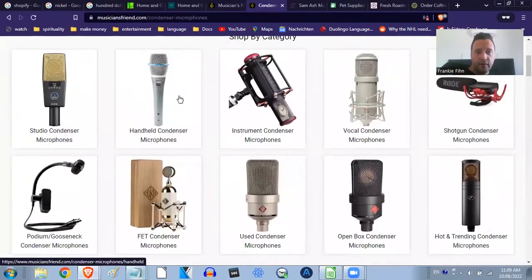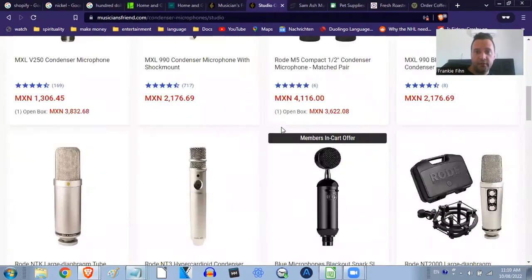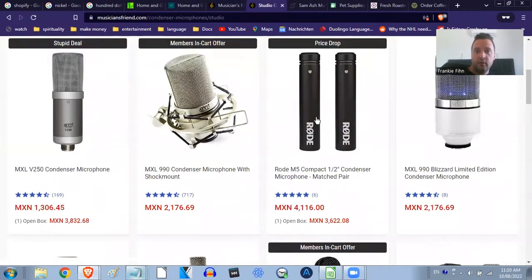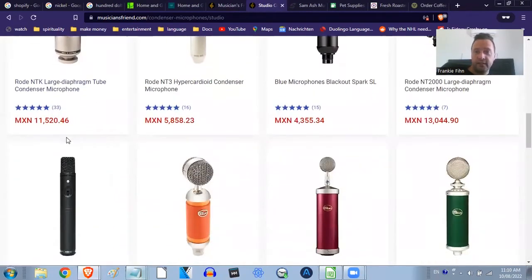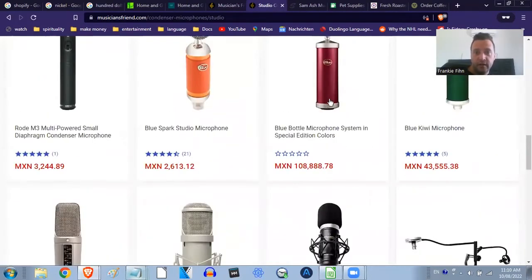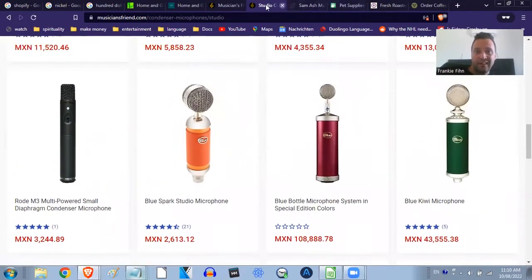If you look at these, by the way, let's go with studio condenser microphones. This one looks kind of old school, but fancy. All right, it's loading. You'll see again, there's a value spectrum. This one is 4,000. This is 1,000. If the profit margins are the same, selling one of these is 4 times the impact for that business as selling one of these. And this one is 12,000, right? The numbers only go up. So if you help them sell their highest value thing, this one right here is 108,000, which is like a $5,000 microphone. What could you do helping them sell that?